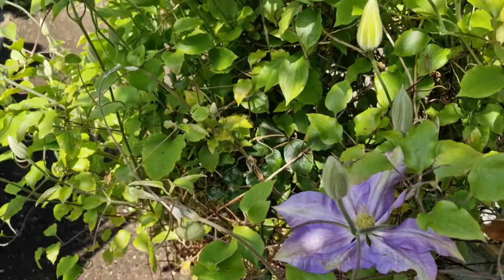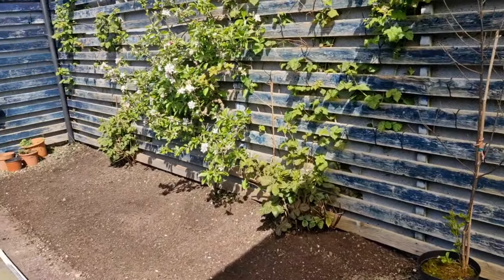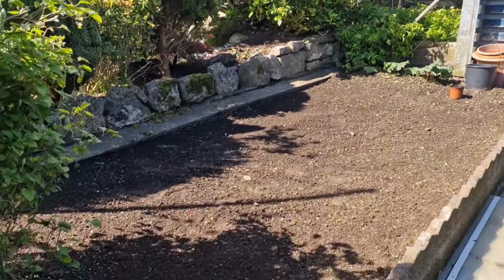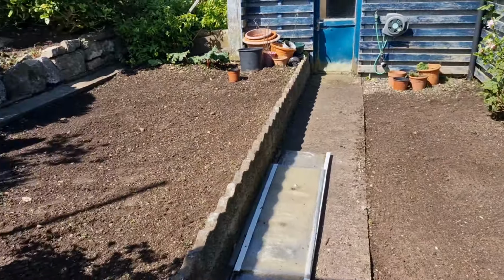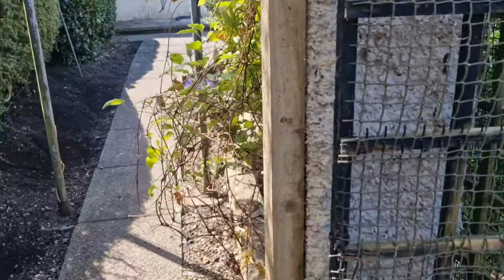Clematis, look, stunning. Absolutely. Lovely blossom here as well. Lovely spring garden, camellia still going strong. And the beds are tilled for vegetables, rhubarb growing over in the corner. So we're doing well here now, folks. We're doing well.